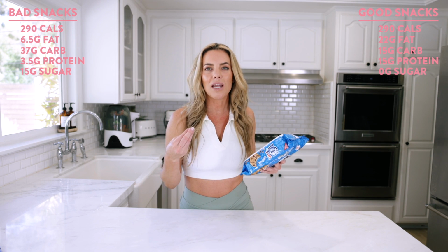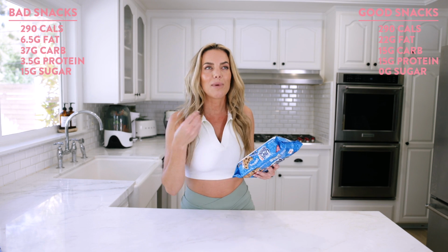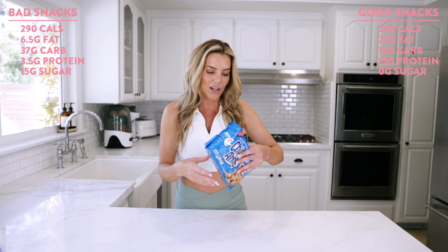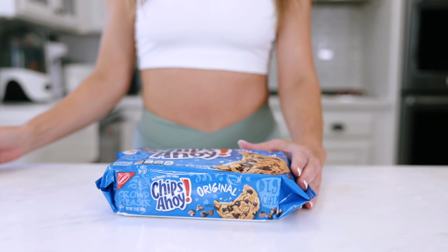So this just tells me with that little protein and that much sugar, I'm going to eat the 3 cookies, and just like our Goldfish, you're going to be hungry a few minutes later. But again, you're taking this as a sweet treat. It's a cookie. I just would not choose Chips Ahoy because of all those oils. You're going to feel like garbage.